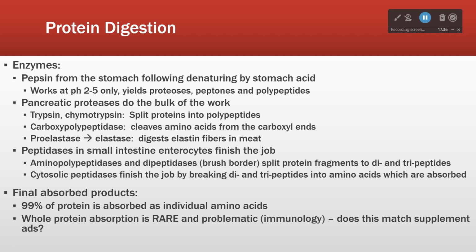Now we're in the duodenum, so out of that sphincter of Oddi, we get the pancreatic proteases, and there are multiple ones. Remember, the pancreas is the only organ that has enzymes to digest everything. Okay, all of the other ones need other stuff, but pancreas has it all. Trypsin and chymotrypsin kind of work like pepsin. They take proteins and split them into polypeptides.